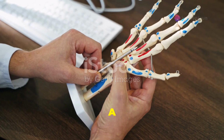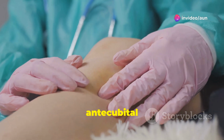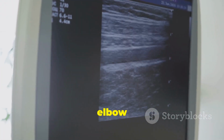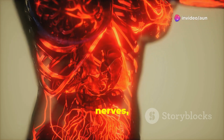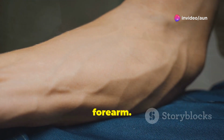The cubital fossa, a vital passageway. Function. The cubital fossa, also known as the antecubital fossa, is a triangular-shaped depression on the anterior aspect of the elbow joint. Its primary function is to serve as a passageway for crucial structures, including nerves, blood vessels, and tendons, as they transition from the upper arm to the forearm.